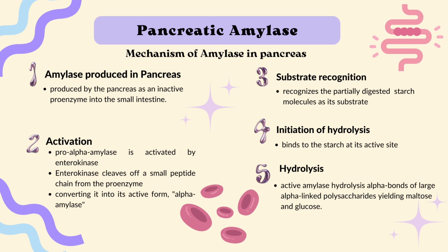Third, substrate recognition. It recognizes the partially digested starch molecules as its substrate. Fourth, initiation of hydrolysis. It binds to the starch at its active site. Last, hydrolysis. Active amylase hydrolyzes alpha bond of large alpha-linked polysaccharide yielding maltose and glucose.